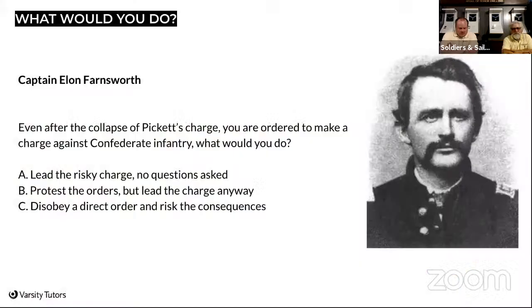Okay, our next one. So this is related to the painting that we saw, Captain Elon Farnsworth. And this is now the third day of the battle. All right. So now we're at the third day. I mentioned Pickett's charge earlier. That was the last kind of gasp effort of the Confederacy. So now we're even after the collapse of Pickett's charge.